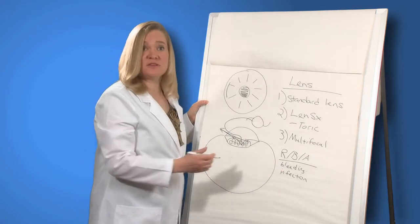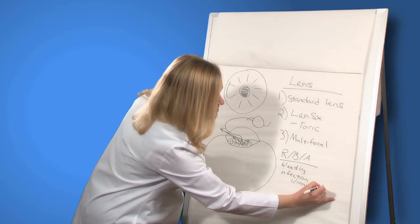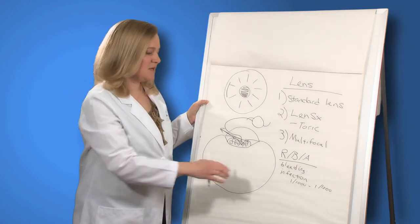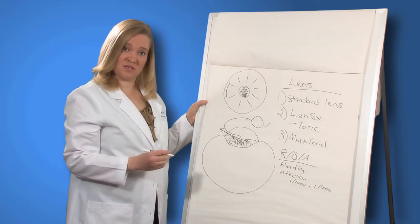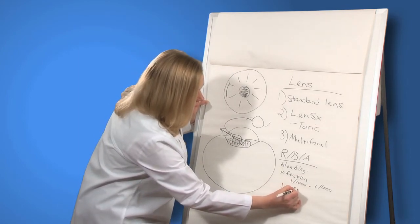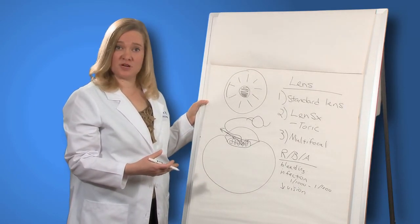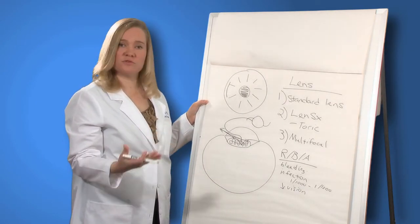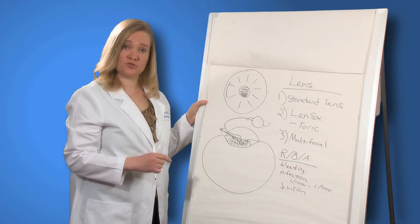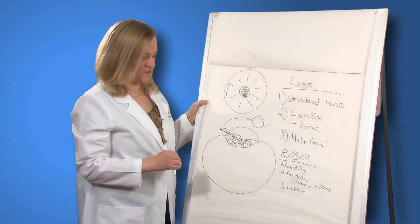The risk of infection is very low. It is 1 in 1,000 to 1 in 1,500 cataract cases, depending on the publication. Even though this risk of infection is low, we still take it very seriously because it can cause a permanent decrease in vision. This is why we have our patients start an antibiotic eye drop before the surgery and continue it for a full week after the surgery. This is also why I prefer to perform my surgeries at a surgery center that specializes in cataracts, because this is also known to decrease the risk of infection.